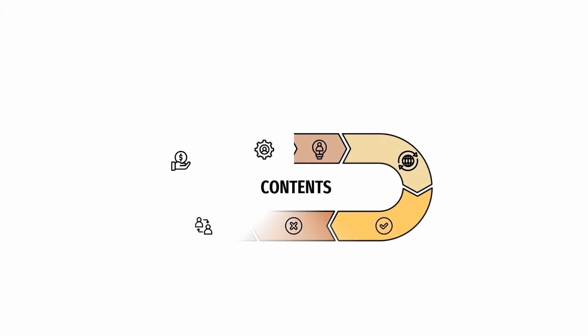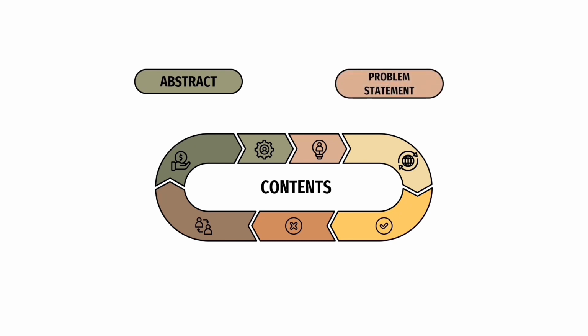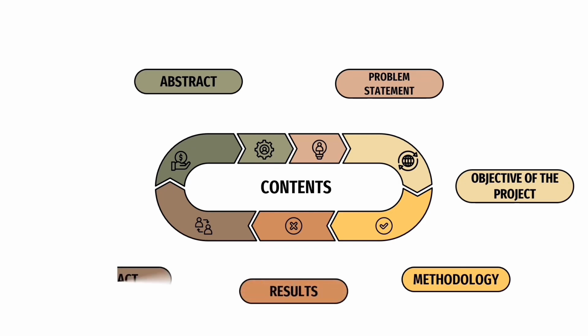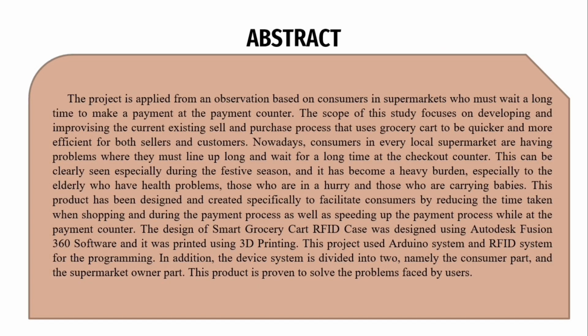For this project, we will cover a variety of topics in our presentation, such as abstract, problem statement, objective of our project, methodology, results, impact, and conclusion. The first thing is our abstract of the project.